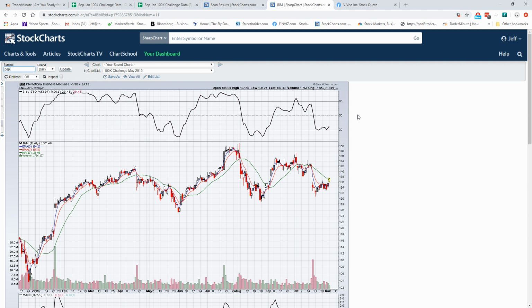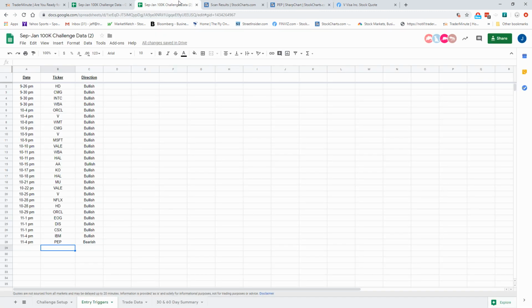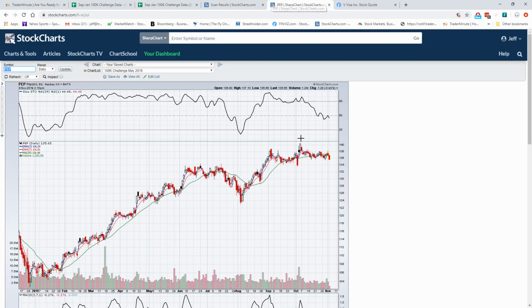We also have Pepsi, which is signaling lower. Now, this thing has been consolidating for a while. We haven't seen it drive that many signals through this consolidation. In fact, during the course of this challenge, you can see there are no Pepsi signals at all. And that has been spot on with how the stock has moved, as it's basically gone nowhere since September 9th. But it is getting a downside signal today with the downside 3-7 cross.